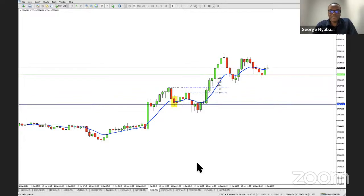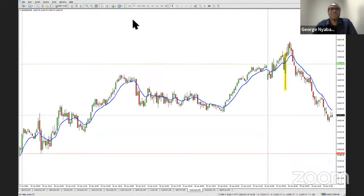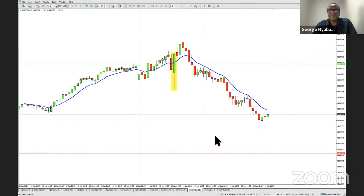There is an index which I've never traded before. I put it in today and I didn't take any trades because I just want to get into the rhythm of it and see how it functions. It opens at the very same time as European markets. It's the Swiss 20, the top 20 companies publicly traded in Switzerland. So a pretty strong index.